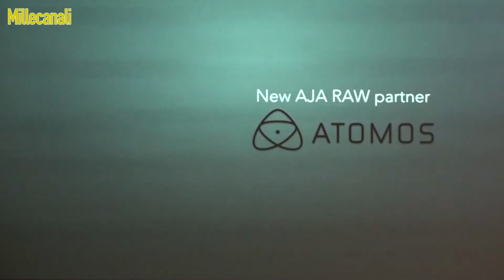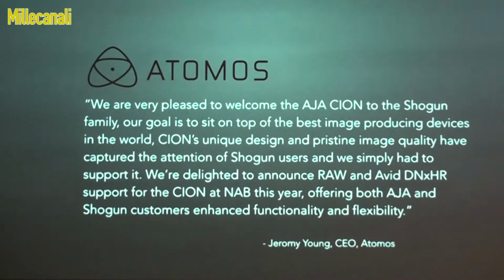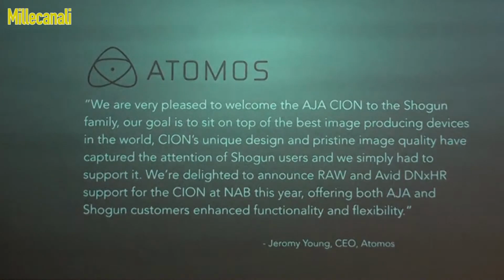Another bit of news, our friends at Atomos and their Shogun recorder also are supporting AJA RAW from the Scion up to 4K 60p. Atomos is very popular. And their CEO, Jeremy, had a nice thing to say. I've known Jeremy for a long time, and I have to give him a little grief that we simply had to support it. Sounds like he just gave up. But, oh, all right, we'll do it. But we're very happy about this. So two recorder options for our customers, the most popular recorder options on the market, all across the world, to record a pristine, uncompressed AJA RAW from the Scion. So we're very happy about those two pieces of news.